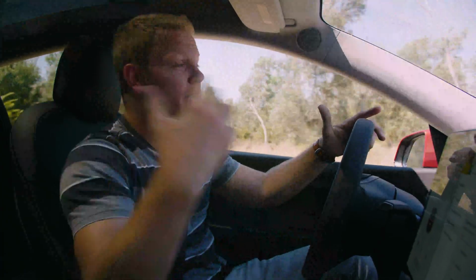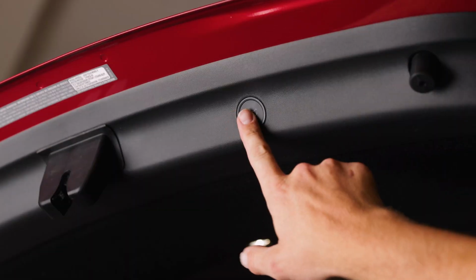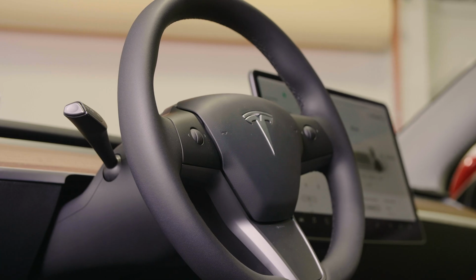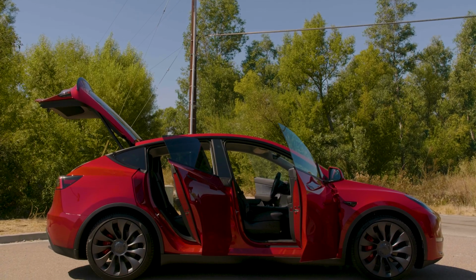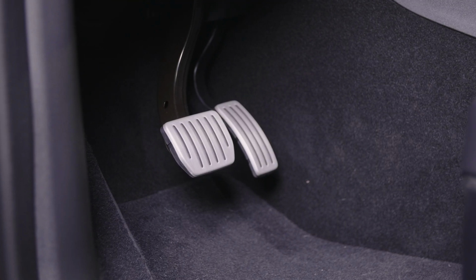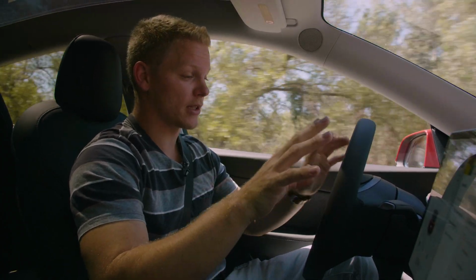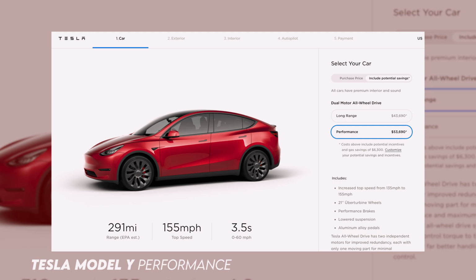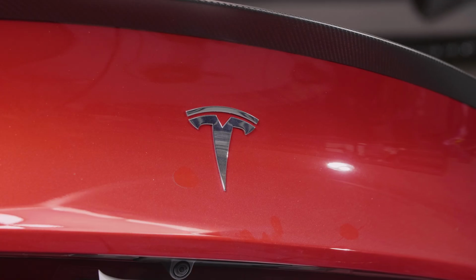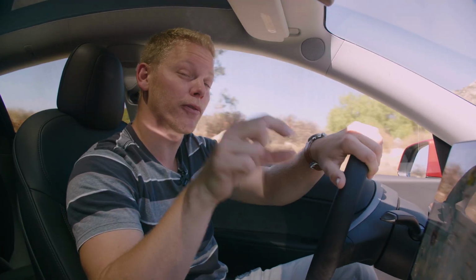All right, guys, so the Tesla Model Y. In the Model Y Performance, you have a couple different little things that change. You got alloy pedals. It used to be a performance option on the Performance. Now this is just the Performance. So with the Performance, you get lowered suspension, you get the new wheels, and then slightly less range. And also, the biggest thing, a faster 0 to 60. The 0 to 60 in the Performance is 3.5.